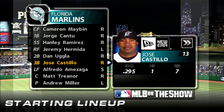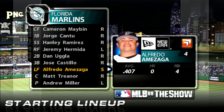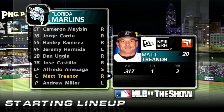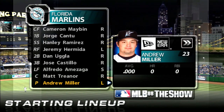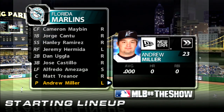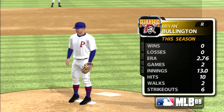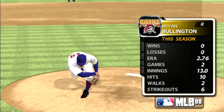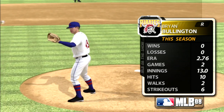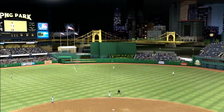Jose Castillo is in the sixth hole. He plays third. Alfredo Amezaga will be in the number 7 spot and play left field. Matt Trainer will be behind the plate and hit 8th. Andrew Miller will bat in the traditional number 9 spot as he is on the mound. Brian Bullington will be on the mound to face them. And this is a guy that needs to establish the inside part of the plate because his stuff is such that he'll have a hard time getting by if he doesn't mix in location well.